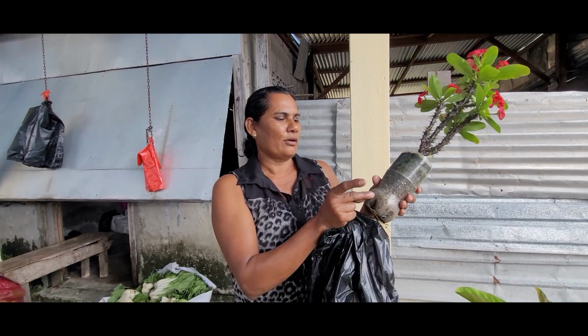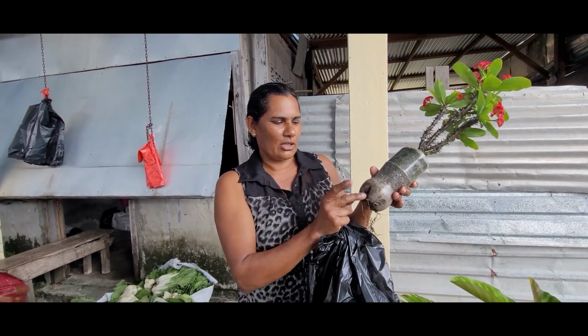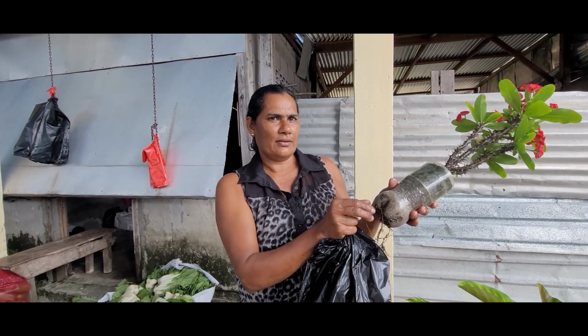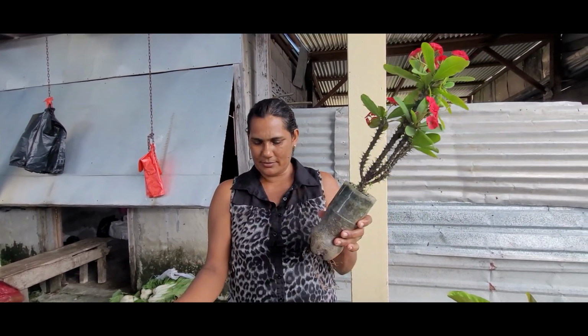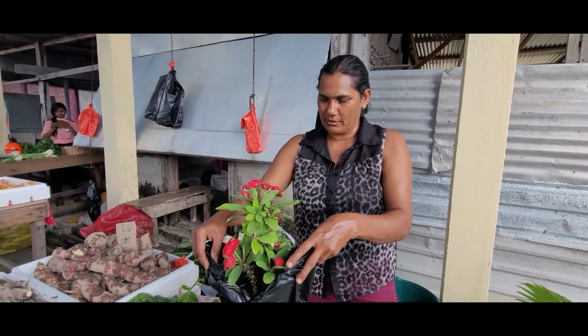You take a knife and cut it down here. You cut it around here. And then you take out this piece and then you take out the basket piece. You see the root is here? You can pull it down, so you have to cut out the basket.